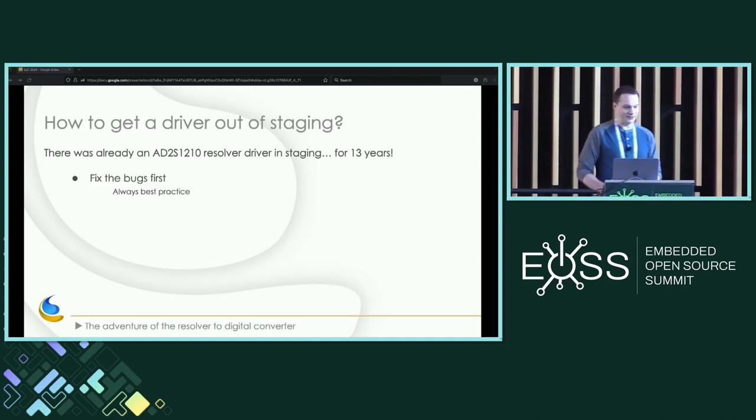So I also got to learn the lesson in this adventure of how do you get a driver out of staging? So number one, fix the bugs first. Always good practice when you're upstreaming anything. Number two, fix all the user space interface. In the industrial IIO subsystem, we have tons and tons of SysFS attributes for all the different aspects of these kinds of parts, and we try to use the standard ones as much as possible so that we don't end up with every single chip having its own unique attributes. So the driver in staging was basically reading and writing registers through these attributes, which is something maybe you do in debugfs, but not in industrial IO, so we had to fix all that.